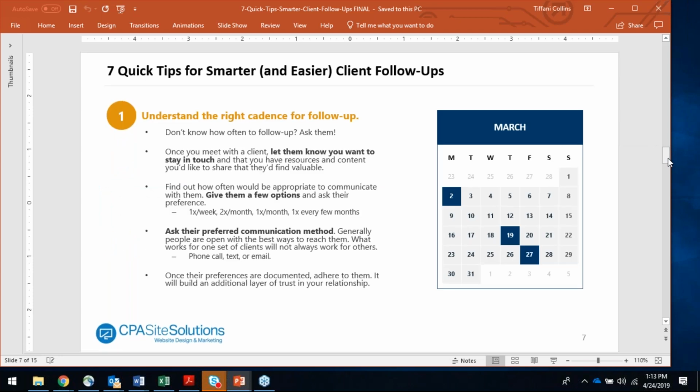Don't worry, we're going to send this out. There's a lot of data here, but there are a couple of key points we're going to go through. First, if you don't know when you should reach out to people, the best way to figure that out is to ask them. Every client is going to have a different preference and a different set of needs based on the services you're providing for them. If you ask people how often they want to be contacted, they will tell you. And really important, ask them how they want to be contacted.